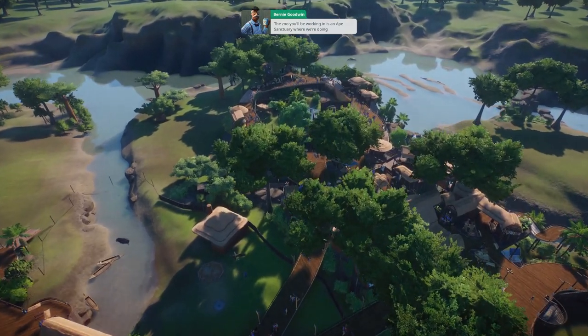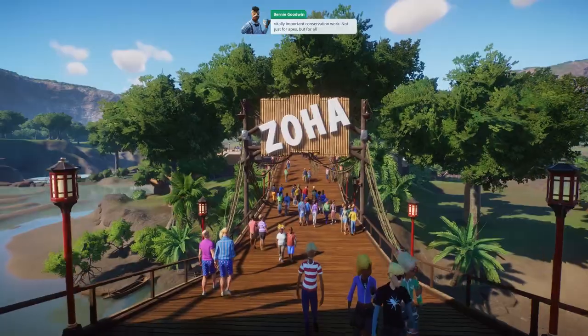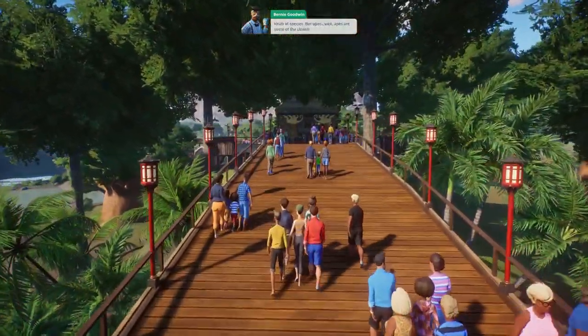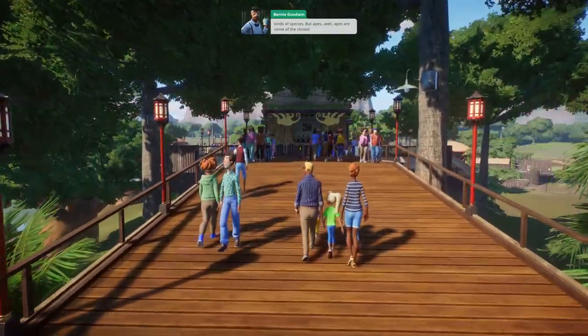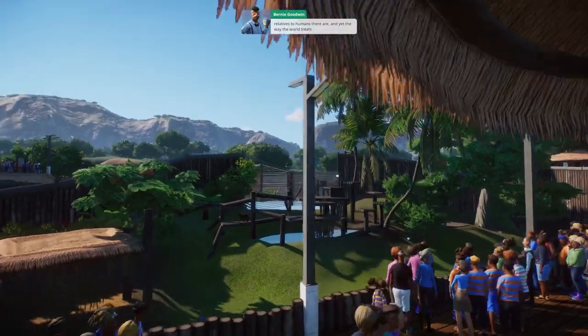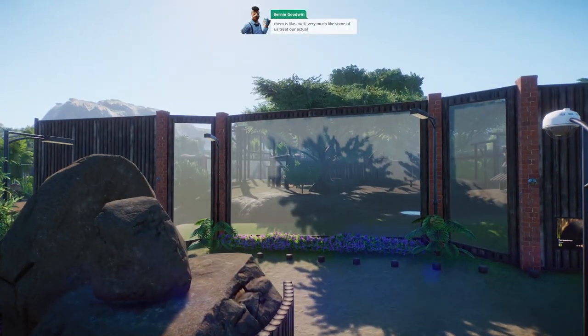The zoo you'll be working in is an ape sanctuary, where we're doing vitally important conservation work. Not just for apes, but for all kinds of species. But apes, well, apes are some of the closest relatives to humans there are. And yet, the way the world treats them is very much like some of us treat our actual relatives.